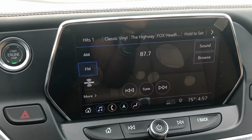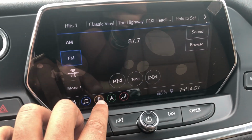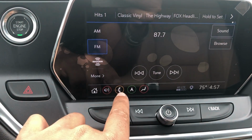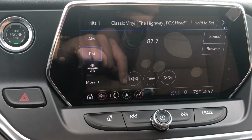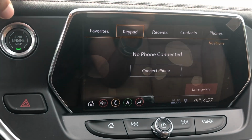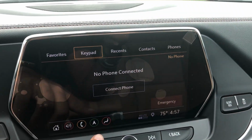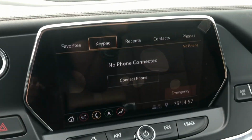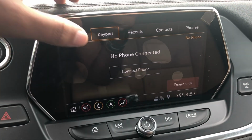Or you can, my fault. Moving on though, once this moves here, we have a phone. You might be wondering what that's for. You can connect your phone, go completely through your contacts, completely through your favorites. If you're not connected through Apple CarPlay or Android Auto, you can do it this way, through Bluetooth.